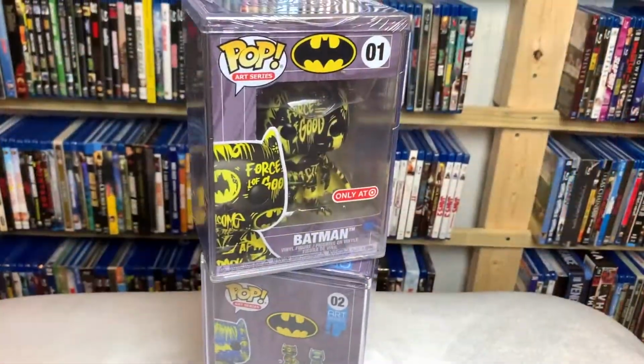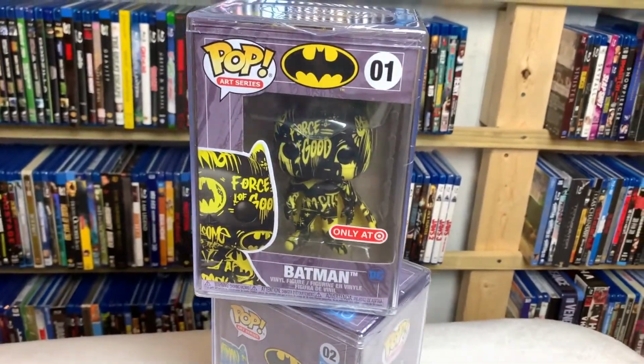And then we have the second one, which is the blue and yellow. And these things are stunning. And the other thing I should mention is that they actually come in the Funko Pop collector plastics, or whatever they are, the cases for these. So it keeps them in great shape. So they are in mint condition, and hopefully they will stay that way.